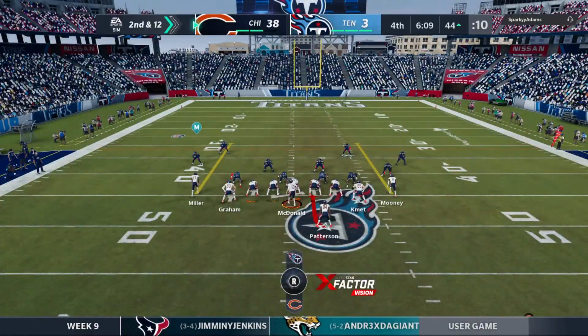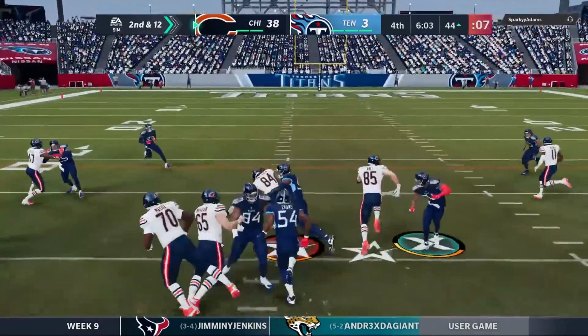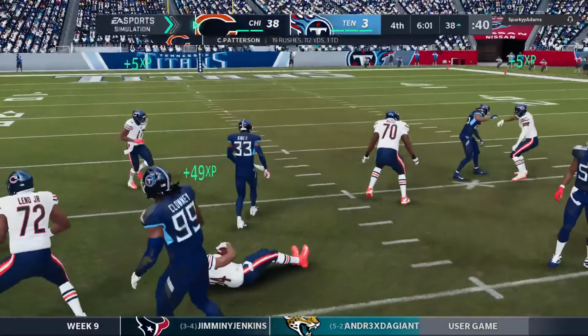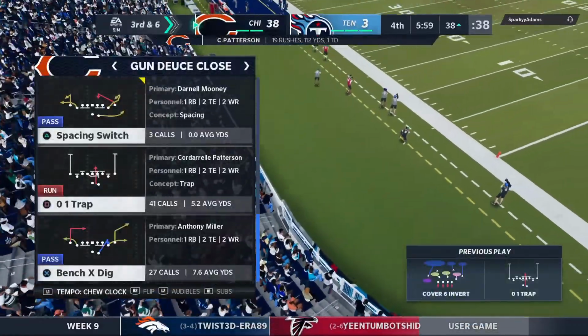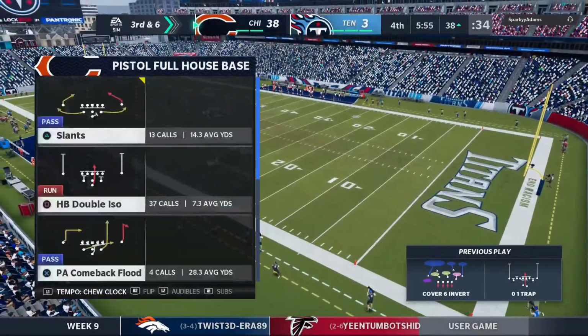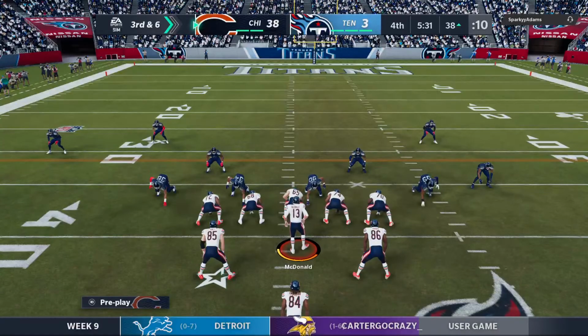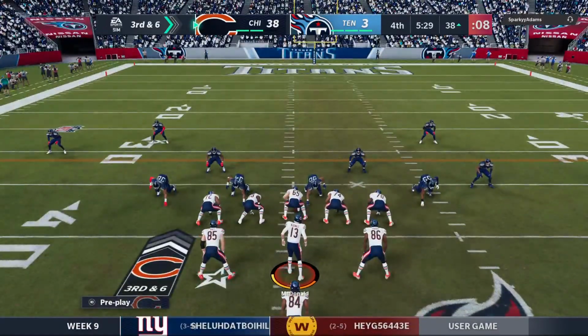2nd and 12 now at the 44-yard line. Here's Patterson. So they get half of what they needed. It'll be 3rd and 6 upcoming. But you've got to give kudos to your offensive line and the guy carrying the ball, because they were in a 2nd and long situation. It seemed pretty dire, but they brought it back to 3rd and manageable with that run.